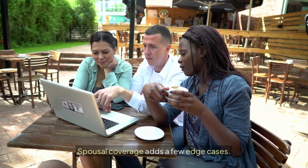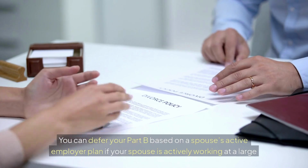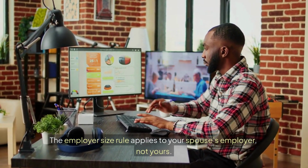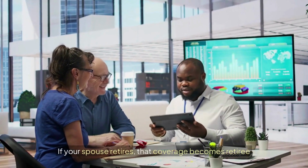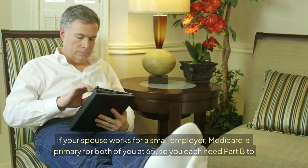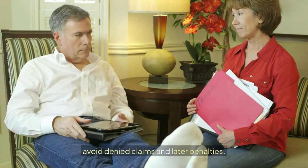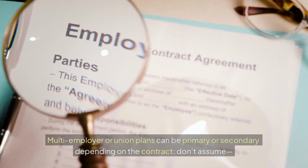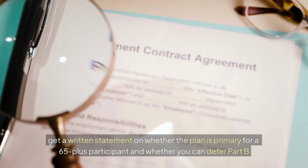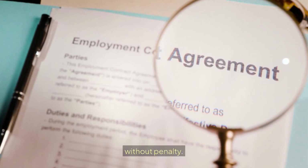Spousal coverage adds a few edge cases. You can defer your Part B based on a spouse's active employer plan if your spouse is actively working at a large employer, 20 plus. The employer size rule applies to your spouse's employer, not yours. If your spouse retires, that coverage becomes retiree coverage, and your Part B protection ends alongside theirs. If your spouse works for a small employer, Medicare is primary for both of you at 65, so you each need Part B to avoid denied claims and later penalties. Multi-employer or union plans can be primary or secondary depending on the contract. Don't assume. Get a written statement on whether the plan is primary for a 65-plus participant and whether you can defer Part B without penalty.